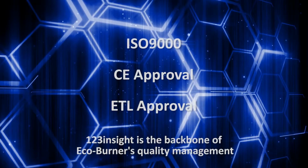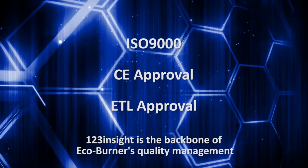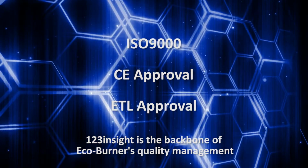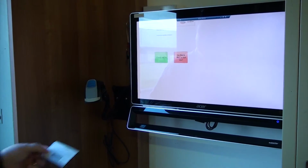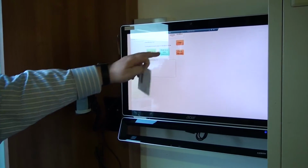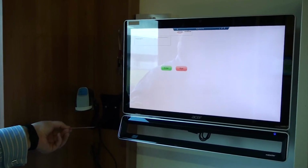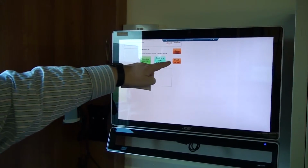In addition to ISO 9000, Ecoburner also has CE approval and the gas product related ETL approval status. In virtually every quality audit, each auditor has complimented them on their excellent levels of batch traceability because of 123Insight. Customer satisfaction is also being tracked using 123Insight's CRM Plus option. We make quality follow-up phone calls to the end user of our product in hotels, restaurants and caterers around the world. And we get their feedback.